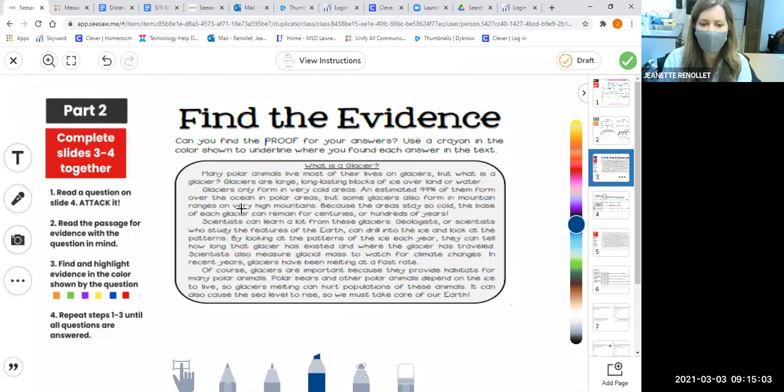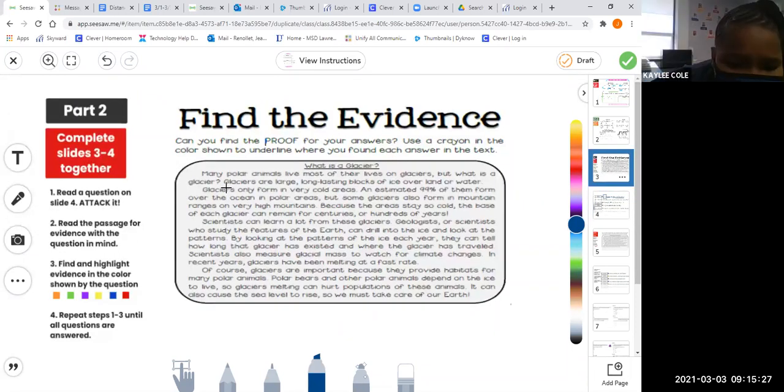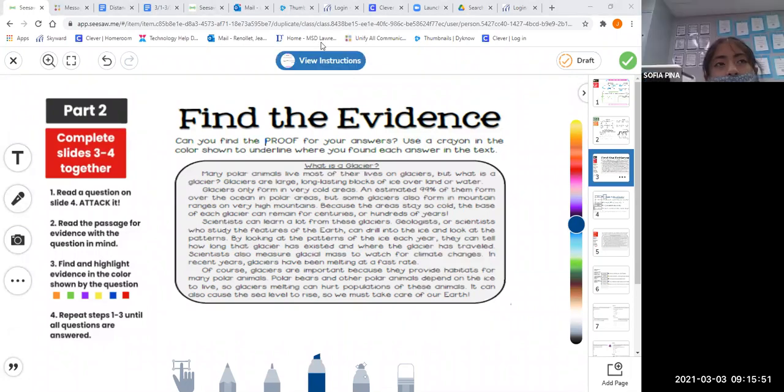Looking for the word study, or a person or a group of people. All right, Kaylee says she found something. So Kaylee, help me out. What did you find in our text that can help us answer who studies about the Earth? It's exactly this: who study the features of the Earth can dig into the ice and look at the passing patterns. Amazing. Thank you, Kaylee. So Kaylee read out some evidence.